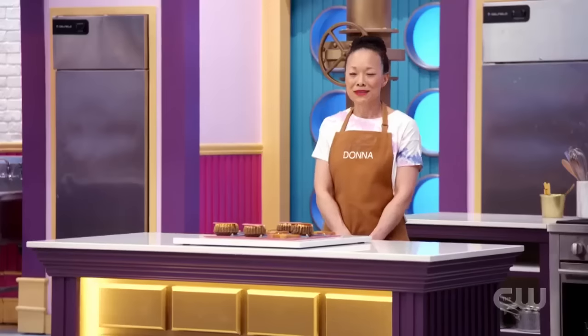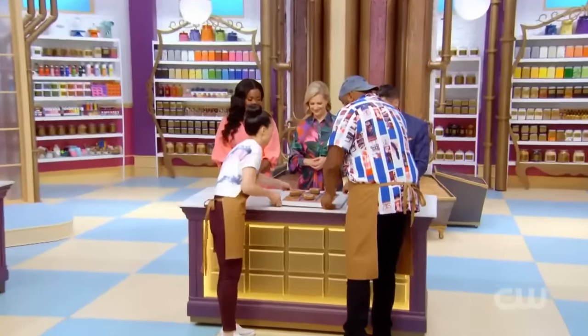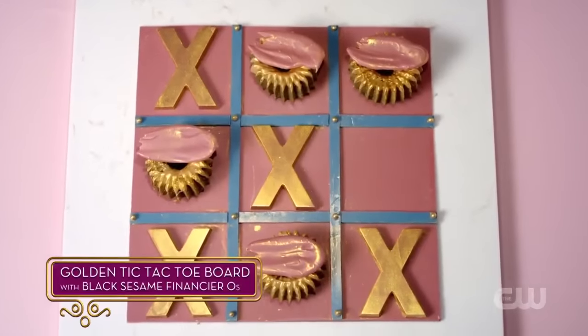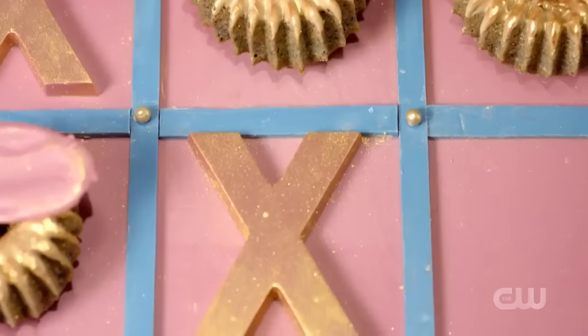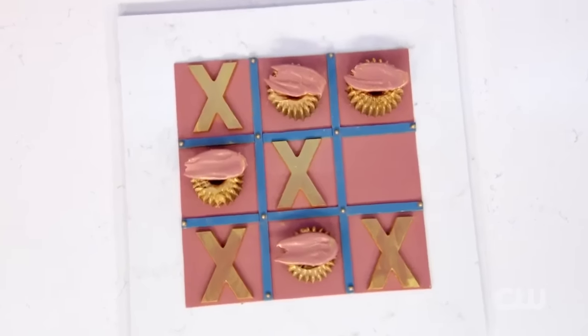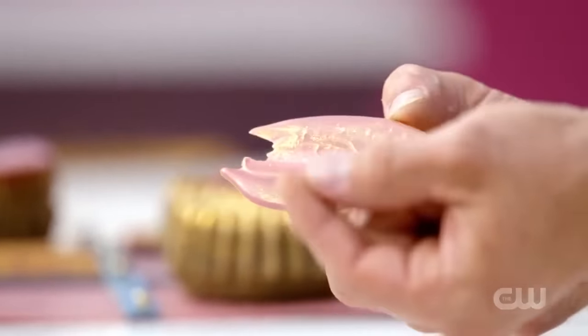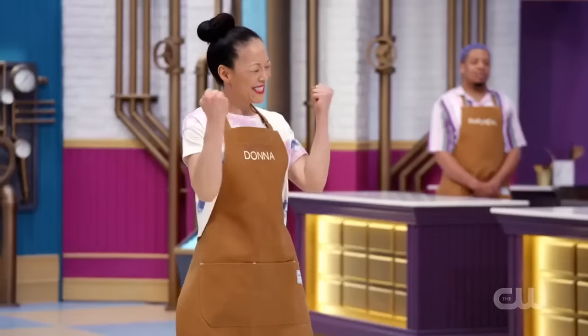Donna, please bring us your tic-tac-toe board. I made a golden tic-tac-toe board with black sesame financier O's. I love gold, and I'm just trying to showcase it. Donna, you're spot on, but I can't tell if that chocolate's tempered because it's coated in gold dust. You're hiding the beauty of the chocolate. It feels tempered, but let's see. Oh, snap, it's in temper. Yes.